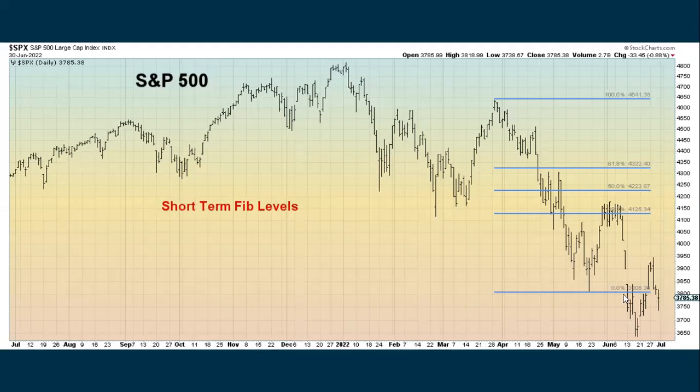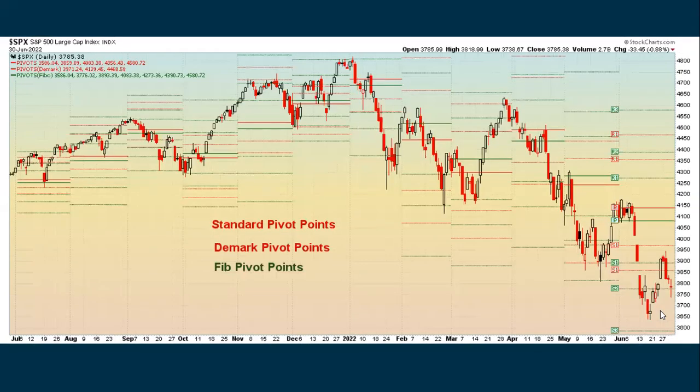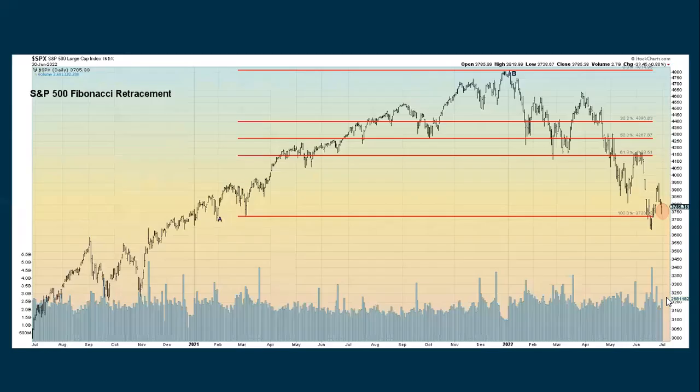We've dropped down below this full fib retracement from the March high to the May low. We came back up a little bit. Well, now we are down below that. And here is the daily chart with the new July pivot points, with a fib retracement going back to the 2021 low.